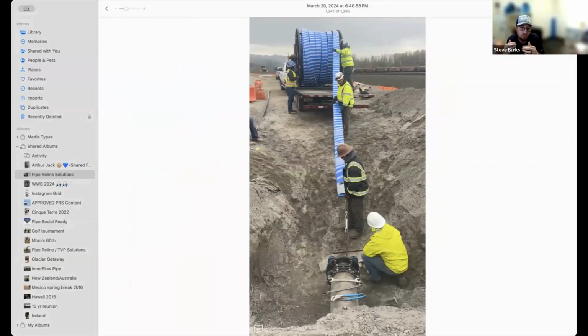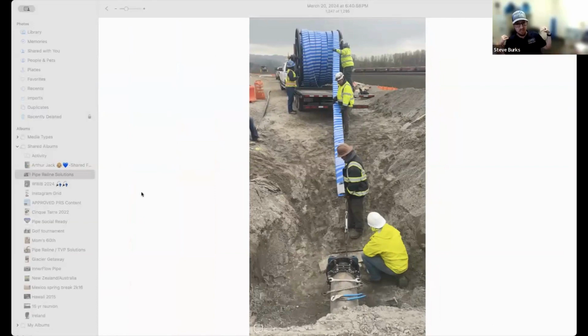Because we're building compressive pressure inside of that pipe to pop it open, we have to have a closed system to be able to build that pressure and increase it. So we have a predetermined set pressure, and I think the pressure on this liner was 9 psi. So we pumped it up to 9 psi. It took about 46 minutes to inflate that to 9 psi.